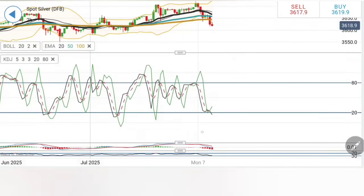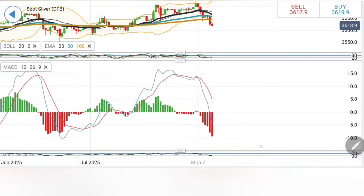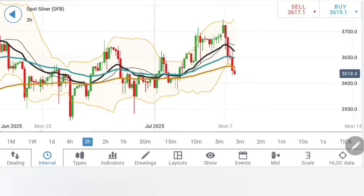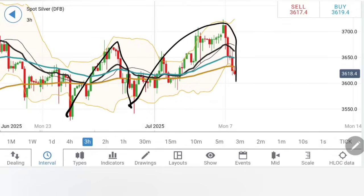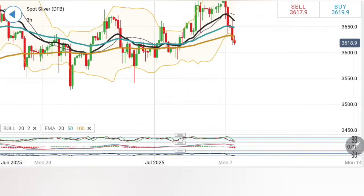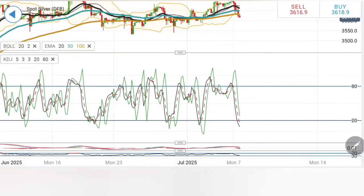Moving average is trying to converge. Stochastic oversold. MACD trading sharply bearish, looking downwards. RSI has dropped here as well. Coming to the 3 hour chart, similar observation here, rise, retracement, and see this is a greater retracement channel in which it is trading. A drop below 35.80 should confirm the next move towards 35.40, below which it is going to deliver massive bearishness.